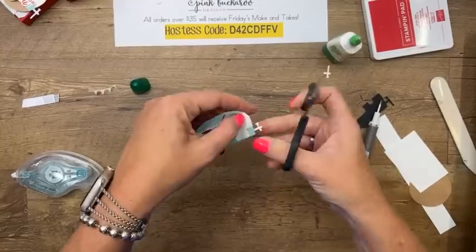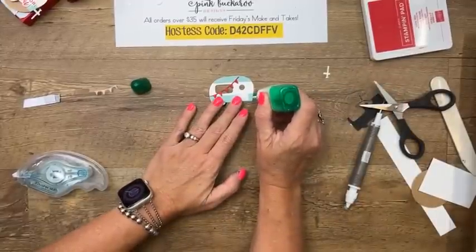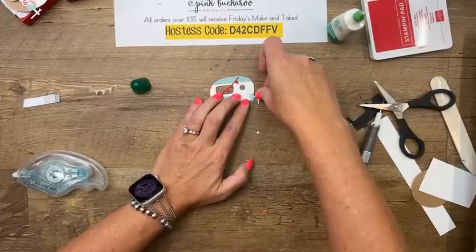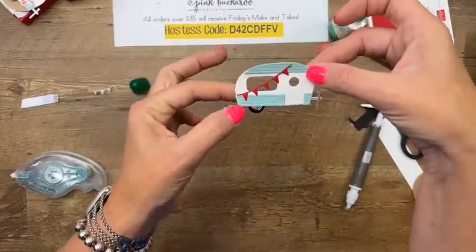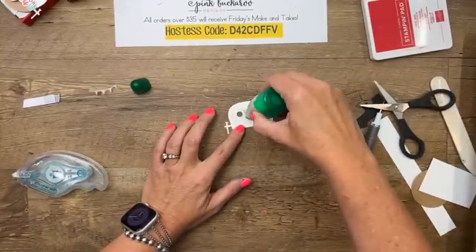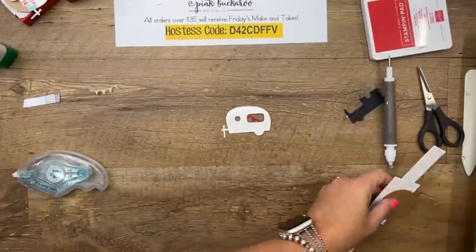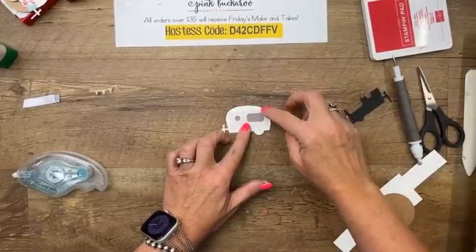Now I'm going to cut off just a little bit of this so that all I have to do is match it up right here. And we're going to put that silver trailer hitch on there like that. And now you have an even fancier camper. All right, whoa, I got a little crazy with the glue. See, I cannot be trusted with liquid glue. All right, now I should have a piece of vellum. Here it is, right here. We're going to stick that on the back. Okay.